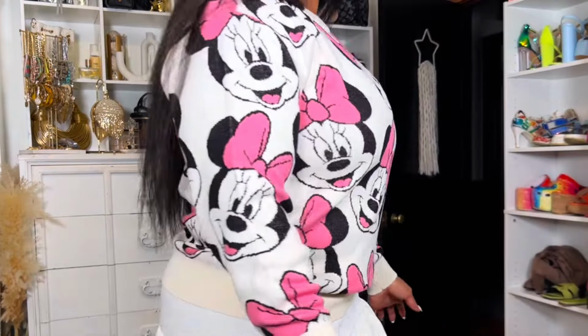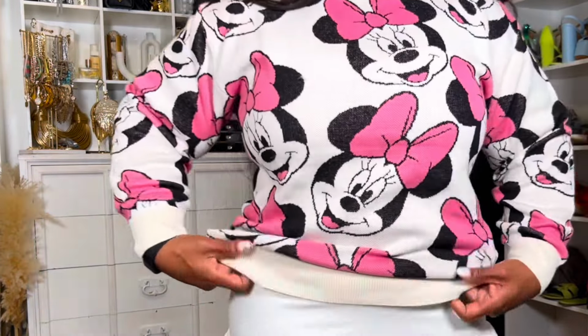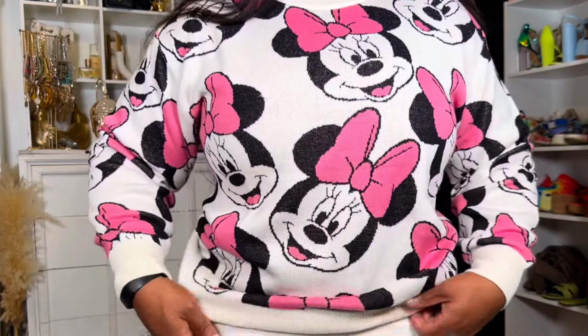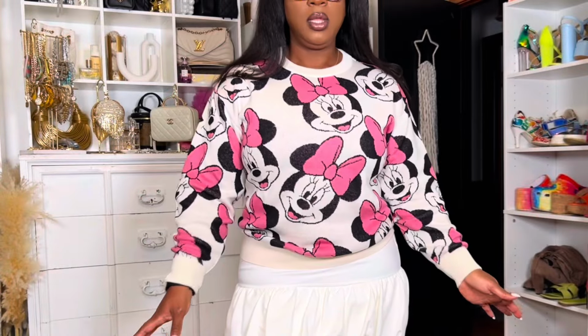So the next item is this Minnie Mouse sweater. This is a size extra large. This is just so stinking cute. I think it's so adorable. They have a lot of different Minnie Mouse and Mickey Mouse stuff on the site right now. I don't know if it's some kind of anniversary going on with Disney, but love it, love it, love it.